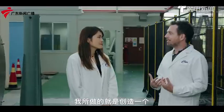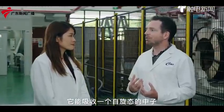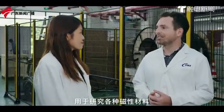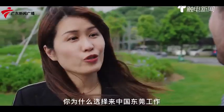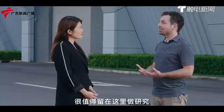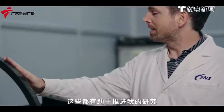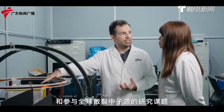What I do is I create systems that polarize helium-3 gas, which is able to absorb one spin state of neutrons, so when the neutron beam passes through it, we have a polarized neutron beam on the other side for study of various magnetic materials. With so many places focusing on technology, why did you choose to come to China, to come to Dongguan? So for me, it's worthwhile to stay and do my research here because of the resources the CSNS has been able to provide for me and the other scientists that work here that I'm able to collaborate with to advance my research and also the research in neutron scattering all over the world.